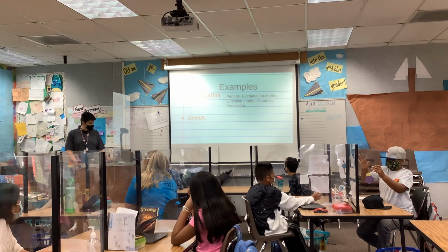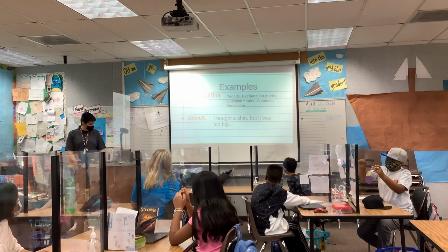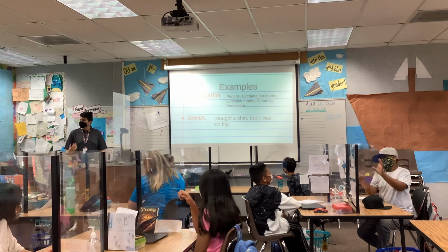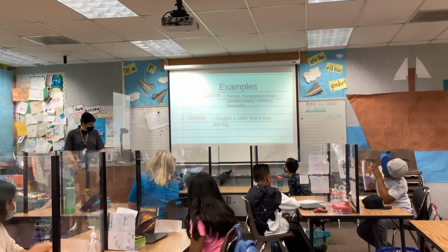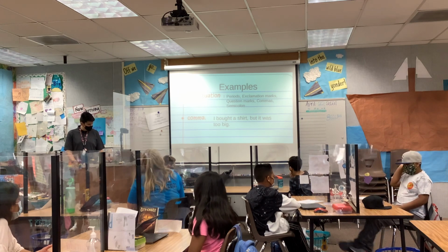Now let's go over a comma. How does a comma look? We know a comma is an example here. I bought a shirt, but it was too big. You see how we use that comma to indicate that pause, just to separate the two ideas, right? The first idea or sentence was, I bought a shirt. The second part was, but it was too big.